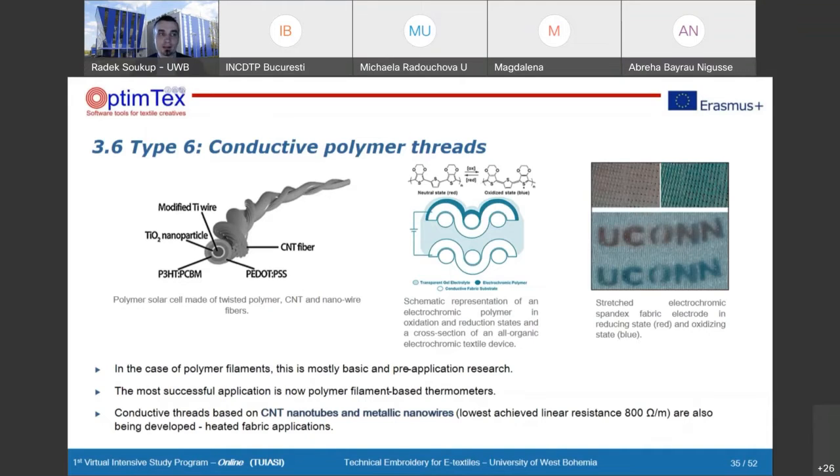There is also a lot of research in terms of conductive threads which are based on carbon nanotubes and metallic nanofibers. Mostly these threads suffer from relatively high linear resistance, around 800 ohms per meter. And there are some applications which were developed, and they deal with heated fabric applications. So currently I would say it's not the topic of big industrialization, but maybe it will come in the next years, because there is really intensive research in this field.